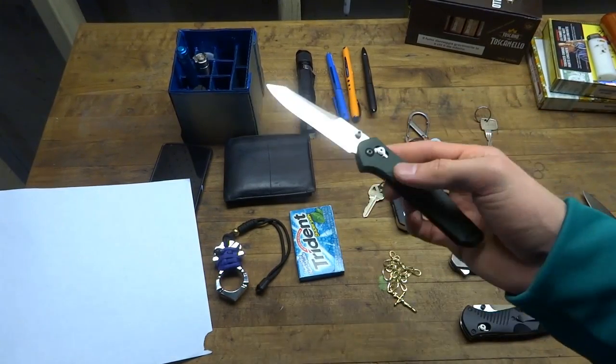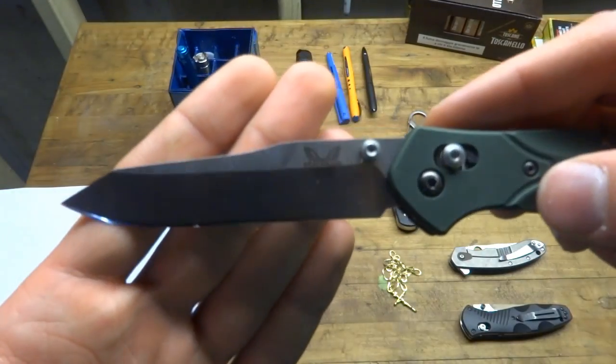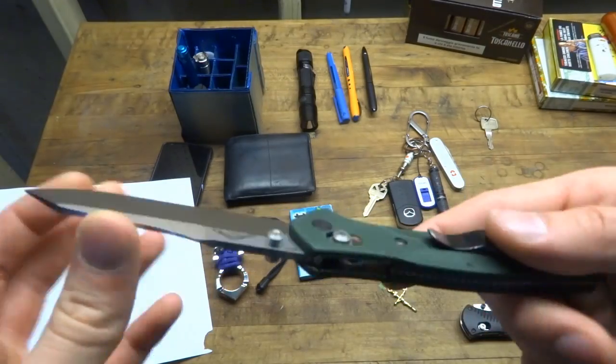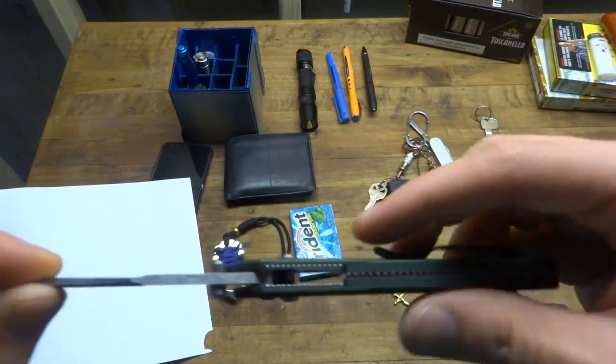Then there's the Benchmade 940. This is an Osborne design. I'm sure you guys have heard a lot about this knife. This is an S30V, aluminum handle, pink titanium backspacer. Great knife.